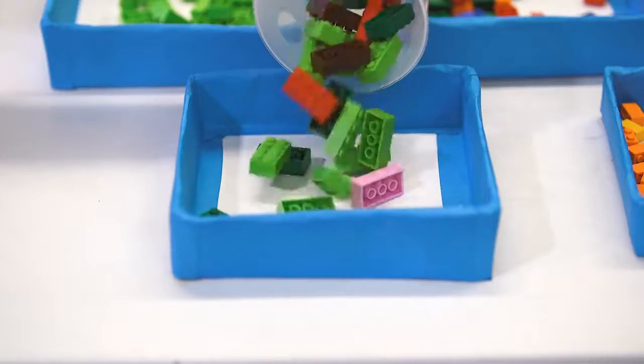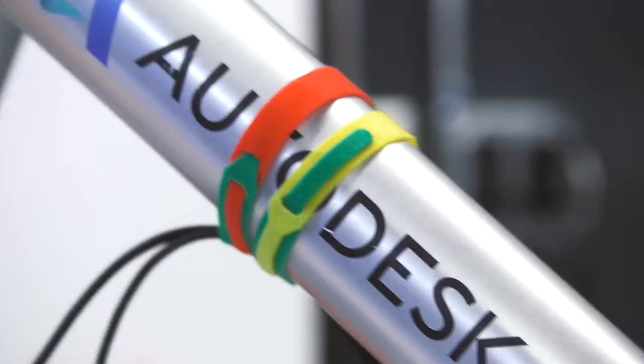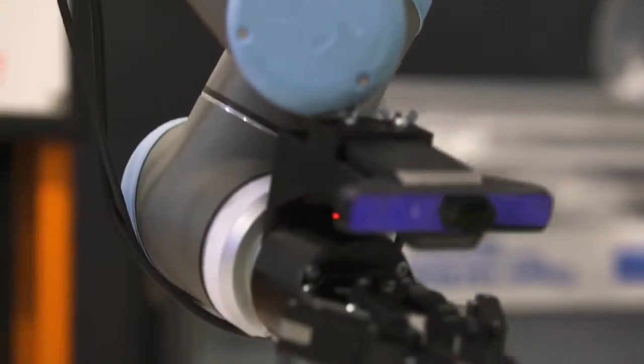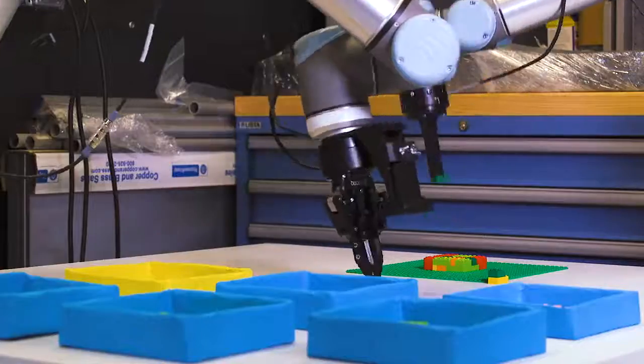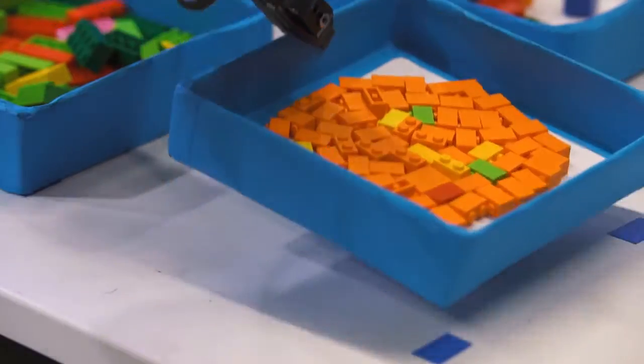BrickBot is a project that we began about 2 years ago to explore whether we could teach a robot how to build with Lego bricks. The idea was, if you imagine a robot able to learn to assemble anything in the world in the same way that a child assembles Lego, then we could literally redefine how robots work in any industrial setting.